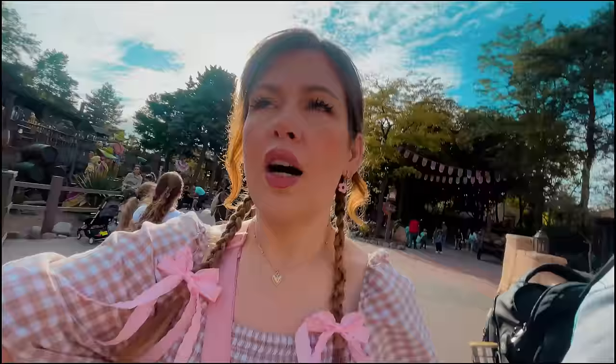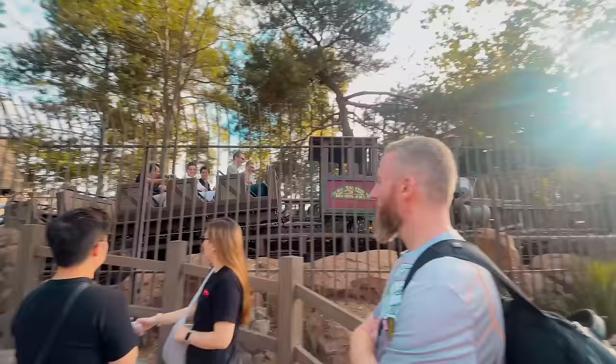Let's eat this and head to Big Thunder Mountain, hopefully. All right, we're going to attempt to get on Big Thunder Mountain. It is a 45 minute wait, I think. There it goes. Please don't break down. Please let me go on you.